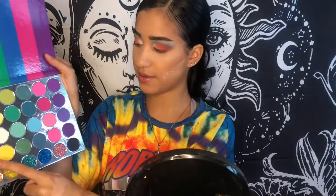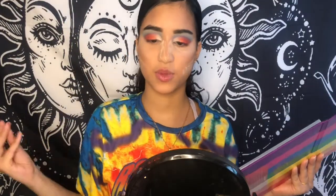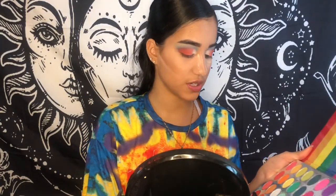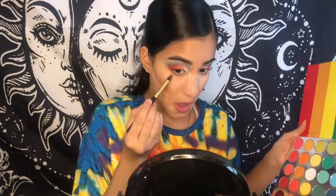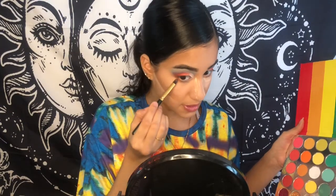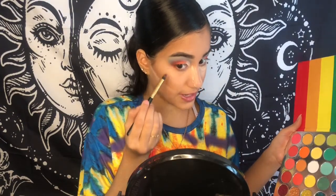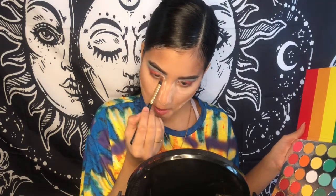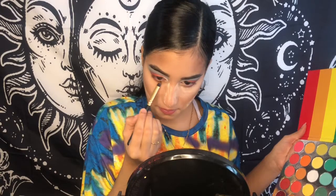Now I'm going to just do my lower lash line, and I'm going to take that same burnt orange, don't mind my hand, I know it's dirty, that same burnt orange that we used earlier, and I'm just going to smoke it out my lower lash line because I want the main effect to go to the eyes since I have so many colors. Now to do my lower lash line, I'm just taking that pencil brush, and all I'm doing is smoking out my lower lash line, making sure that I connect it with right here in the outer corner, and just smoke it out.